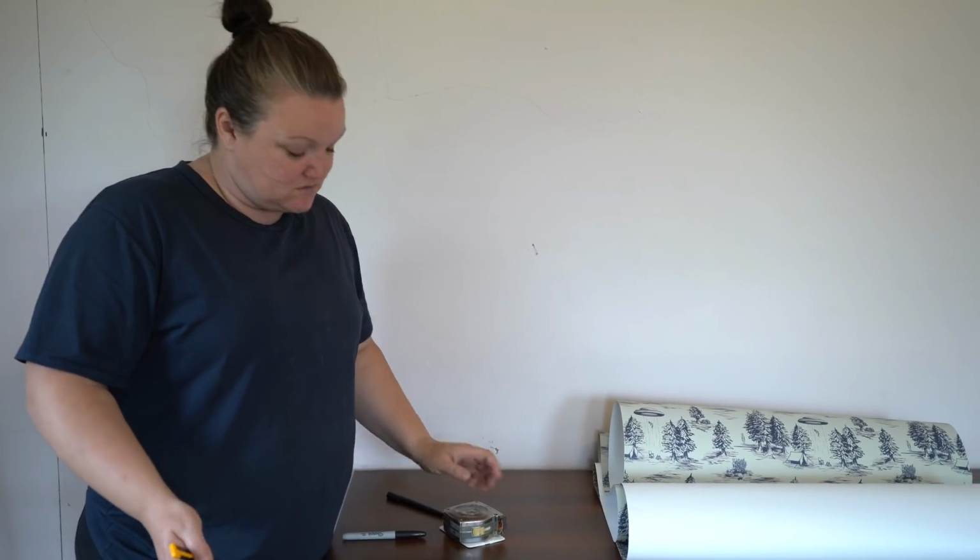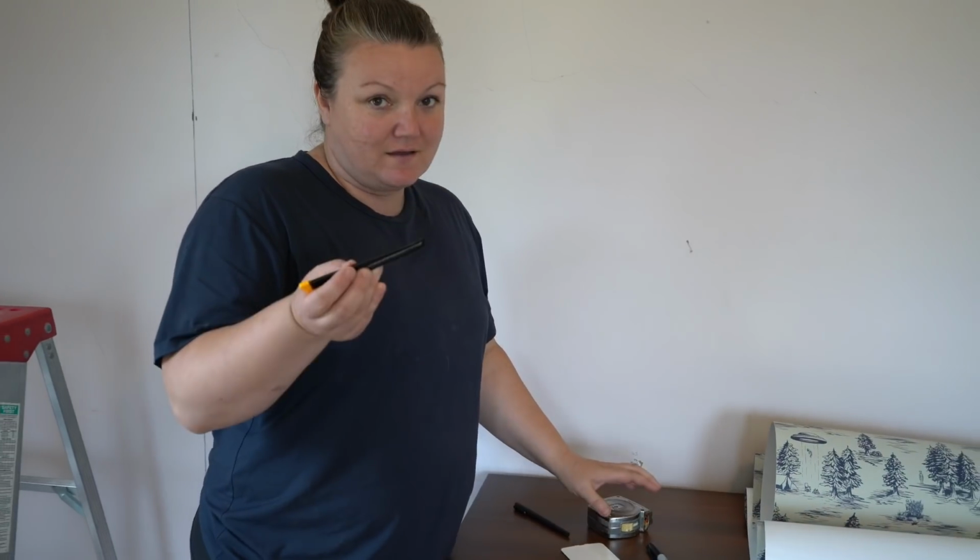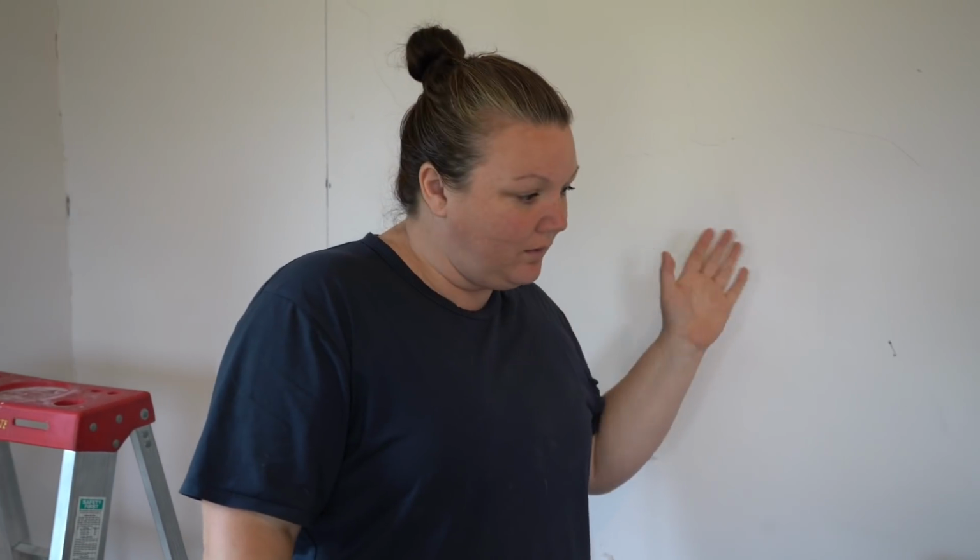One of the things that's great about peel and stick wallpaper is that it's peel and stick. You don't have to do wallpaper paste, so it's so easy to install. I just need a marker, a measuring tape, an X-Acto knife, a level, and then it comes with this really neat little application tool to slide over your wallpaper that won't damage your paper, to really press it onto the wall.